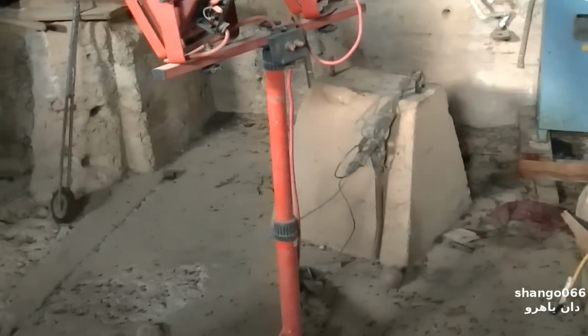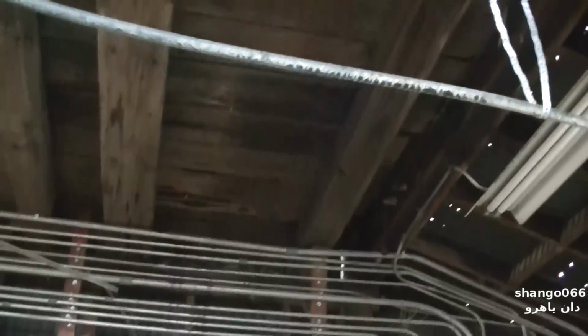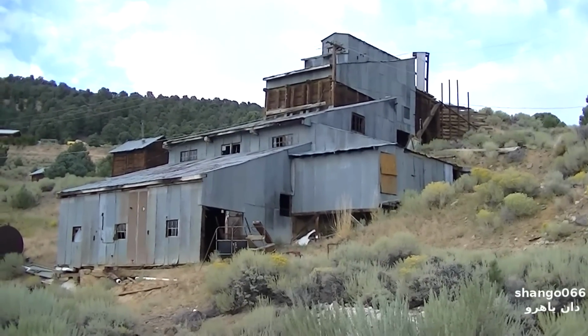I almost think something's missing here with these two pier blocks. And then that water tank being up on top of that, and there not being any vertical bracing there. That doesn't seem like it would handle the load. Here's another view of the mill. You can see where I started up there at the top and worked my way down to the bottom.